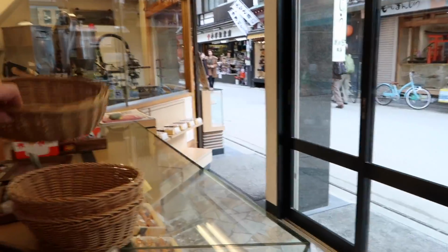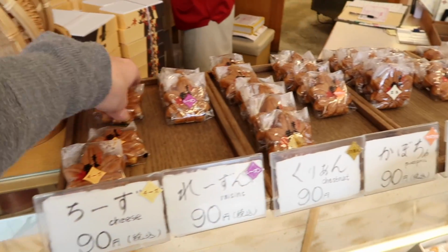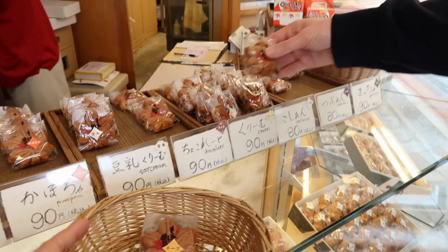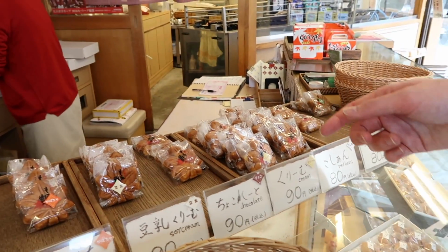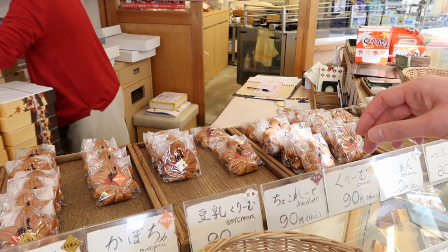That is so amazing. So, I'm gonna get a basket. And then I think we want cheese. I want cheese. Yes. Want a red bean one? Red bean, yeah, definitely red bean. Pumpkin, chestnut. Chestnut's good. Cream? Soy cream, chocolate cream. Soy cream, yeah, I love soy cream. Should we just get a chocolate one as well? Sure.